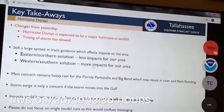And then finally, we just wanted to emphasize that we want to make sure we're not focusing on any single model run and sharing that on social media or any other way, because that sometimes can confuse the messaging. We want to make sure we're really focusing on one message. So if we can be careful about not sharing any single model run, we would really appreciate that in terms of messaging.